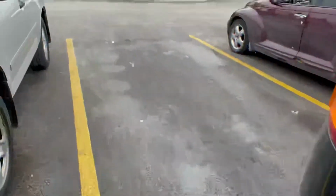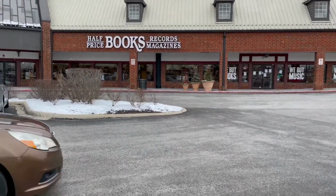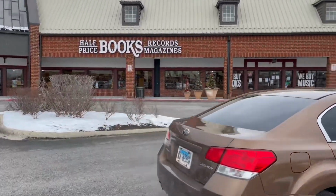But right now, we're going to jump into Half Price Books and see if they have any cool sales and possibly some games that I don't have in my collection, if it's at a really reasonable price. It's just right next to this Goodwill. So let's go ahead and jump into Half Price Books. All right, guys, here we are at Half Price Books, Records and Magazines. Let's go check it out.